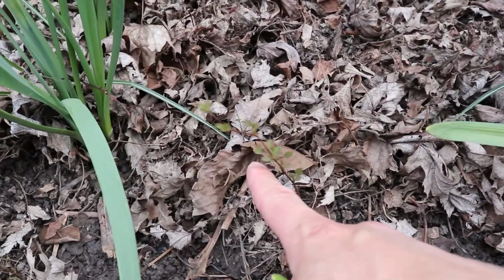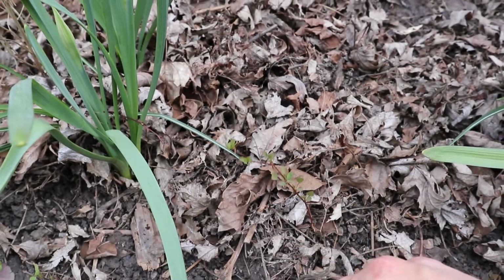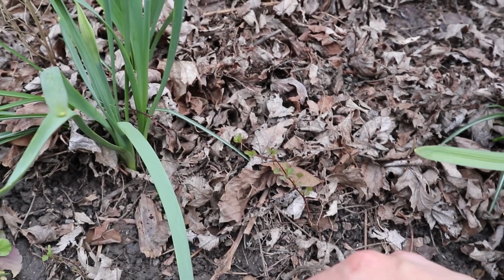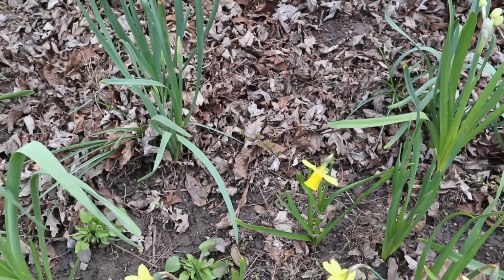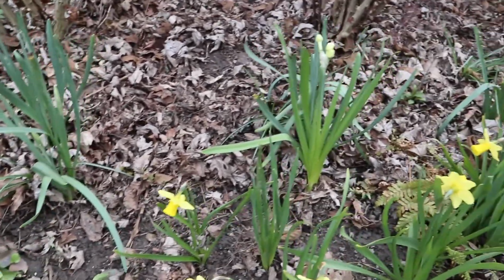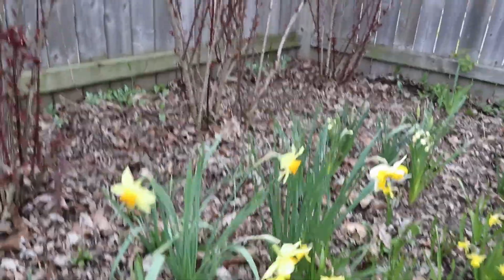Anyways, this is a barberry seedling. They are invasive in our area. So if you're out there shopping, try and find a different shrub if you can. I'm kind of stuck with these for a little bit until I have the money and manpower to dig and replace them all.